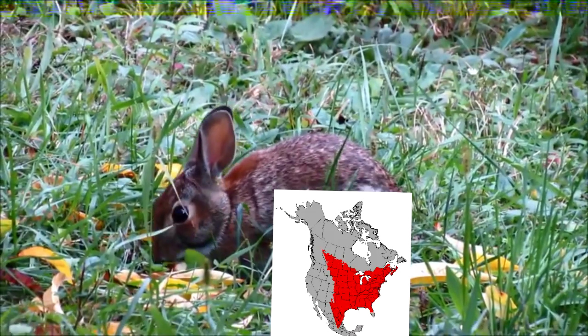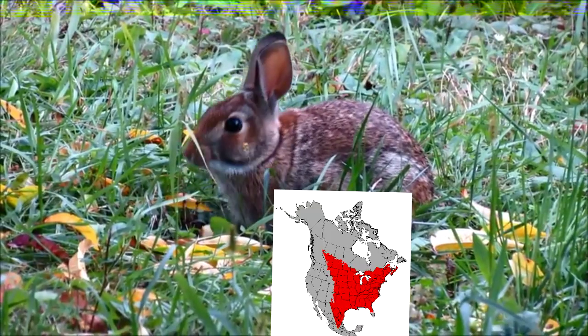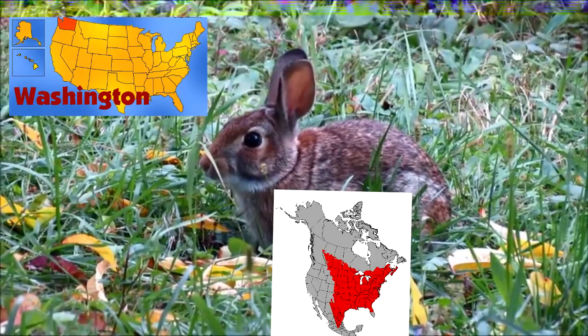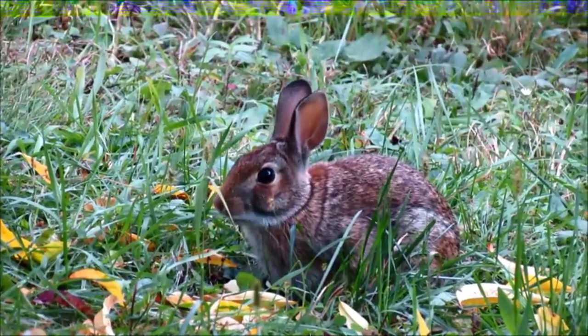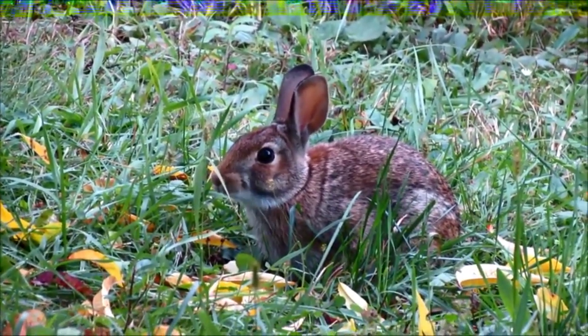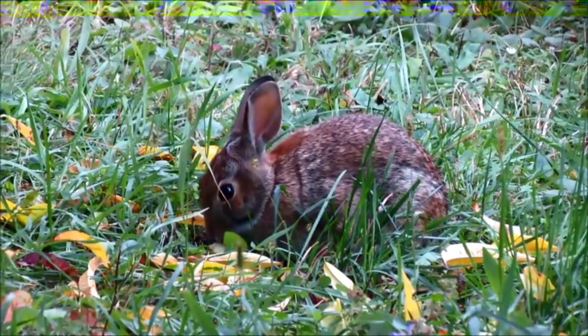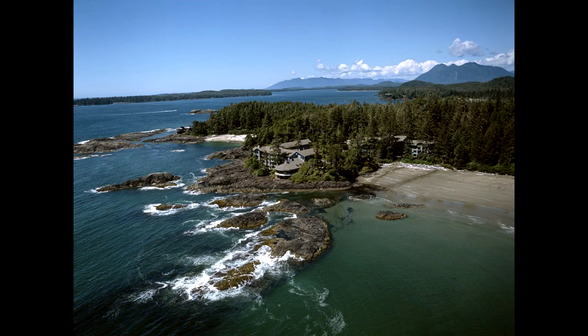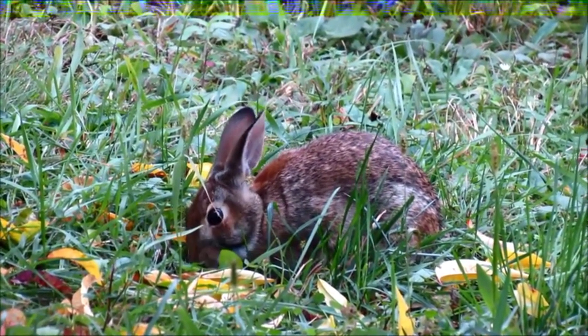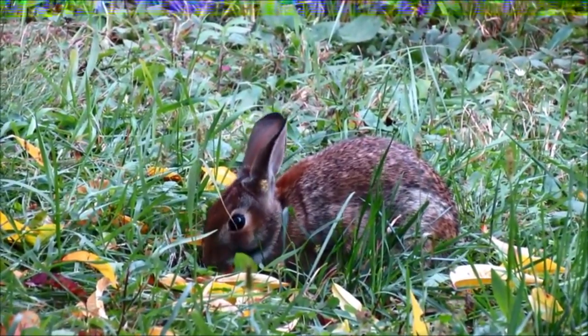The rabbit is native to Eastern and Central North America, but was introduced to Washington State in 1927 for hunters. However, they were moved or migrated to British Columbia and established near the Fraser Valley region. They were then introduced to Sooke near Victoria on Vancouver Island in 1964, and they are now common throughout southern Vancouver Island. Here we see the Eastern Cottontail Rabbit in a natural habitat.